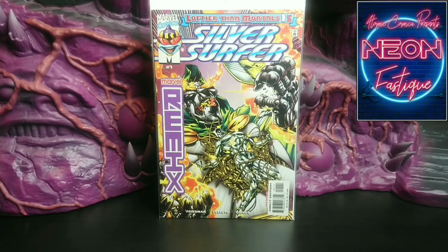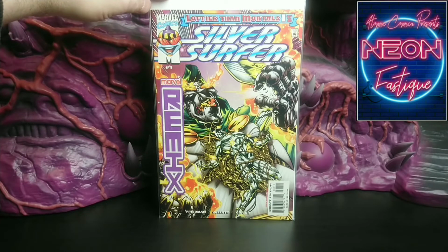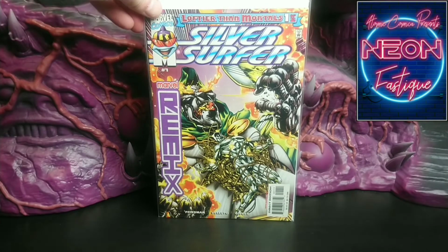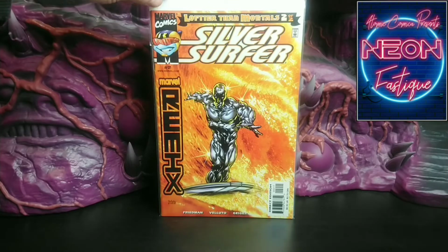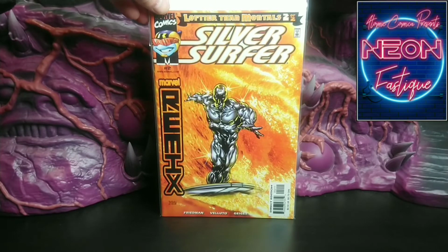Now, we have a two-issue set, The Silver Surfer. So this is featuring Doctor Doom, and I think, I could be wrong here, but I think this reprints an earlier story from the Fantastic Four, but I'm not 100%. But again, this story is worth reading.